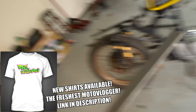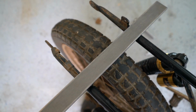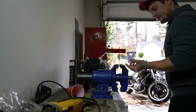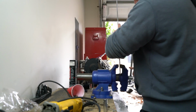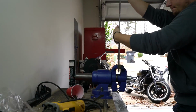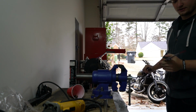I don't know. So I think the best way to do this is take this steel and bend it up on both ends so it has kind of like a raised platform, and then just weld it onto this and then mount the seat to it. There's no way I'm gonna be able to just bend the steel, so I think this is cutting well. This is gonna have to be cutting well.